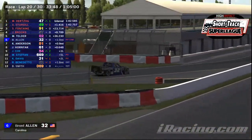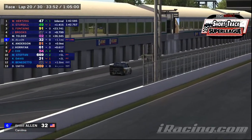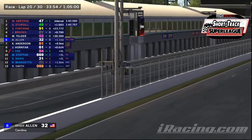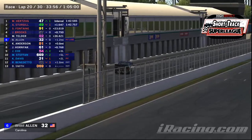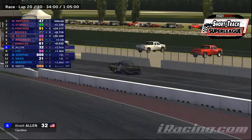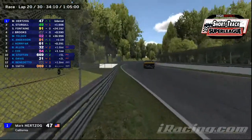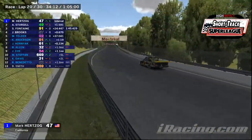Brant Allen is bringing it into the pits, and when they park it that early, that is not a good sign, because that's not where his pit stall is. That's basically where you park it with the escape button, and that means that it calculates a tow towards his pit, but that's not a good sign. Bring her back up here to Mark Herzog.